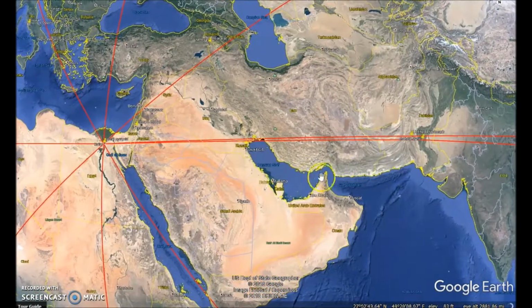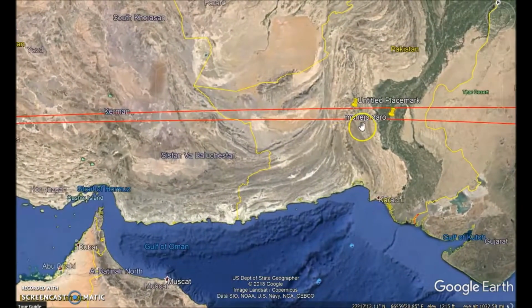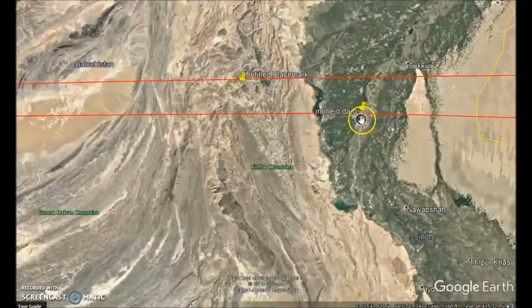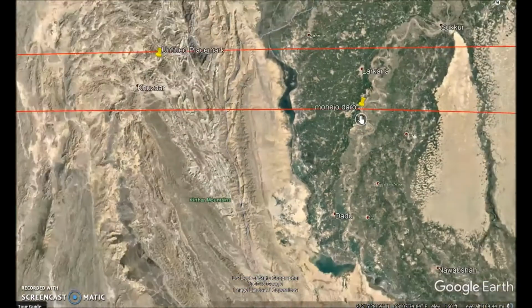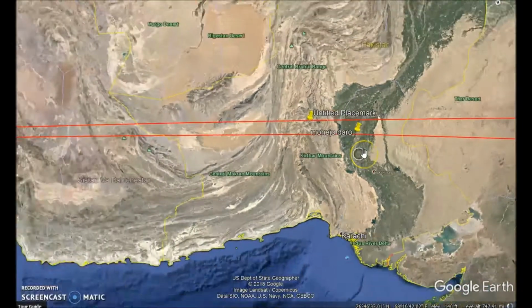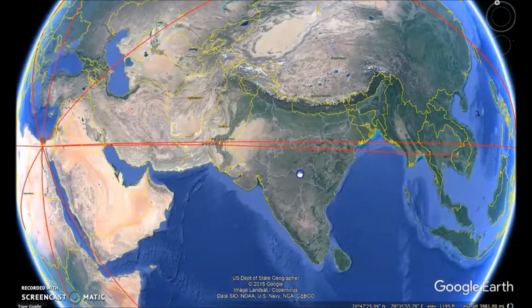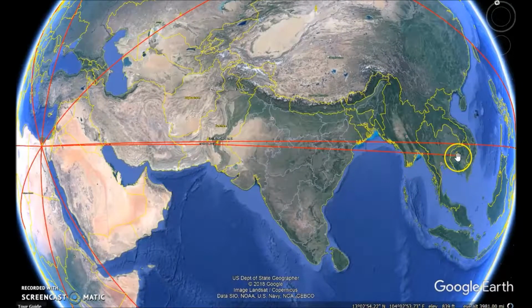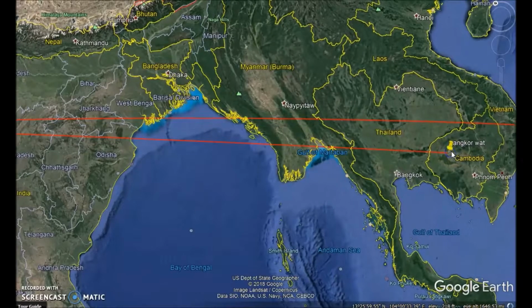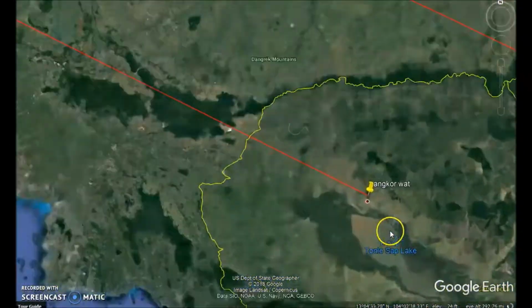I want to note that the alignment directly from the center of the eastern face takes us through the ancient city of Mohenjo-daro in India. This high-tech society was documented in a Hindu Veda, which says the god Shiva blasted the area, creating the Thar Desert with weapons of lightning, and testing shows corresponding radioactivity.